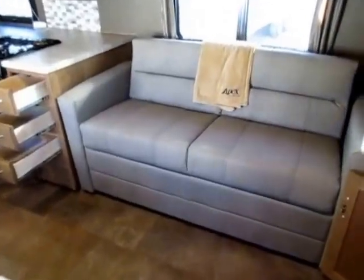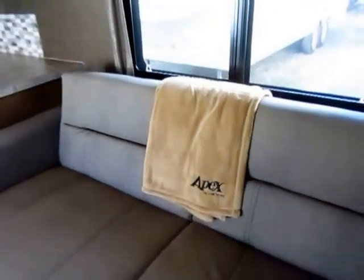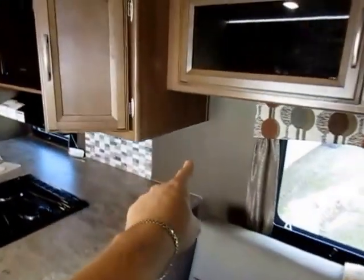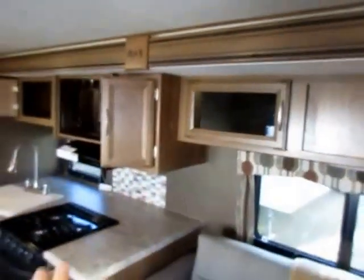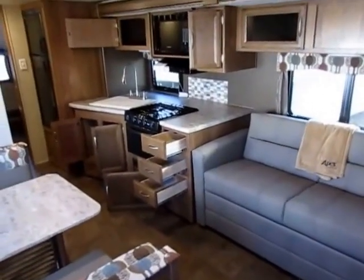Sleeper sofa here, and look at this nice little classy touch. They include a little Apex themed fleece blanket with all their trailers. How cute is that? That's just a neat little touch. Now, the other thing they do is this wall panel here is a darker color from the normal wall panel, so that this has a nice deep open feel. It makes it feel not quite so cramped inside. It makes it look a little deeper. You're going to enjoy that.